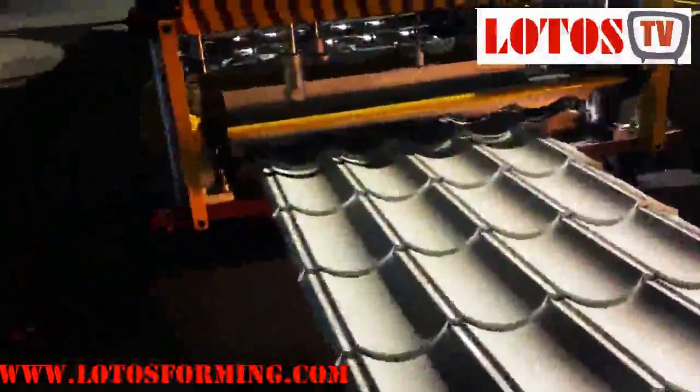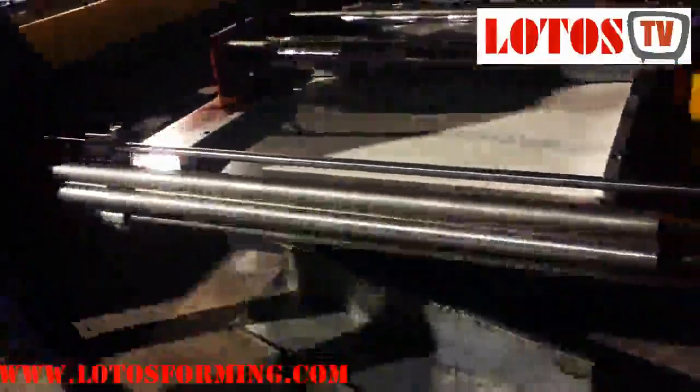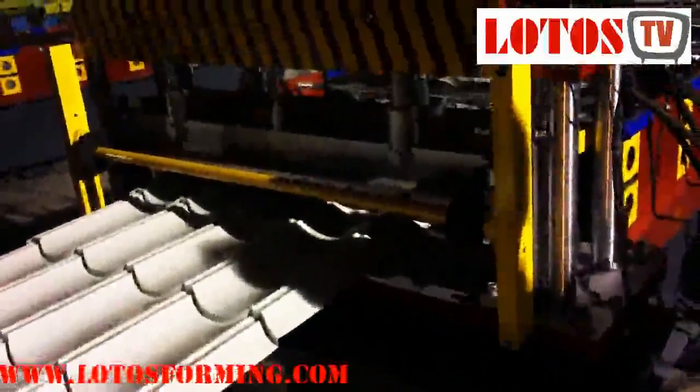We offer you an outstanding quality range of steel glazed tile machines. These steel glazed tile roll forming machines can be customized based on customer requirements. These high-speed glazed tile roll forming machines are mostly known for their stability and superiority. Our roofing sheet roll forming machines can be availed at the best competitive rates.